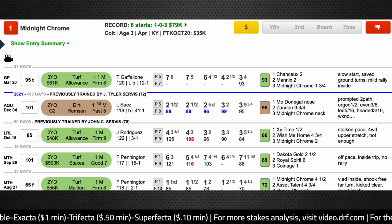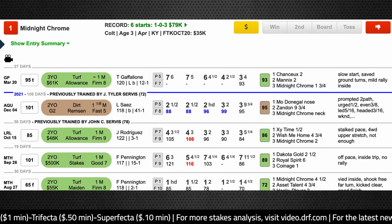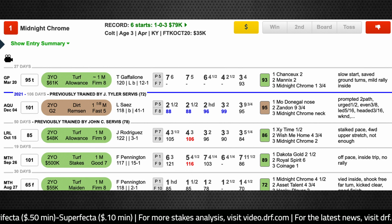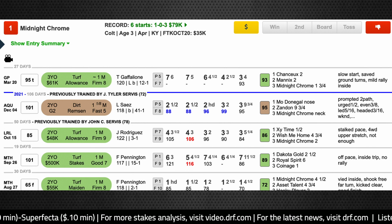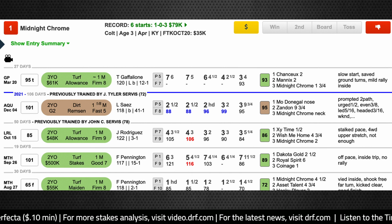But I do want to highlight his lone recent dirt race was back in December of last year in the Grade 2 Remsen, and the 2 horses that he finished behind, Mo Donegal and Zandon, are considered 2 of the top contenders for the Kentucky Derby. Now, Midnight Chrome was nearly 10 lengths behind them in that Remsen and really was not in the same league as those horses. Also, he was right on top of a slow pace, so he had that working in his favor. But I didn't think that Midnight Chrome was totally outclassed that day.